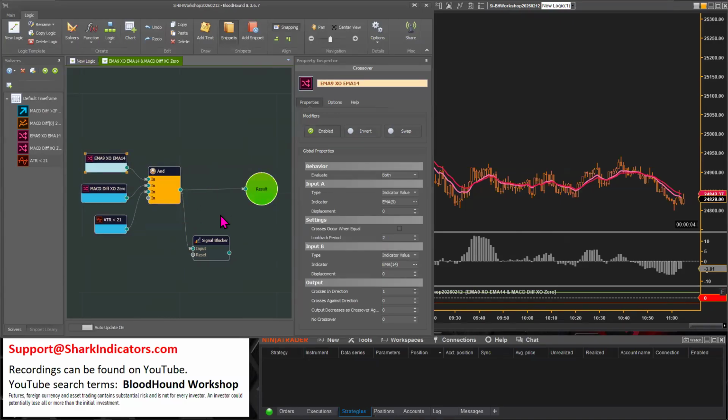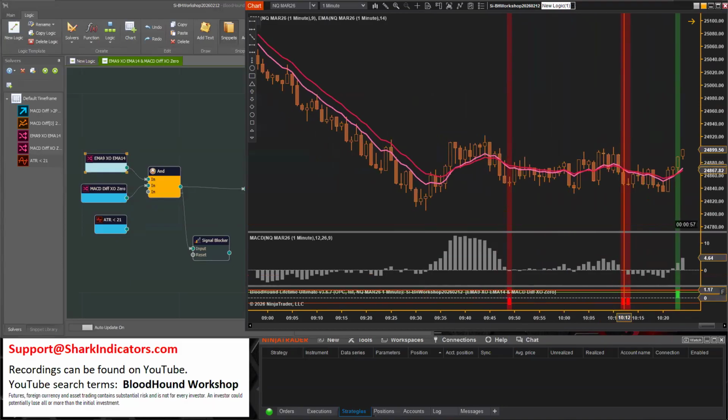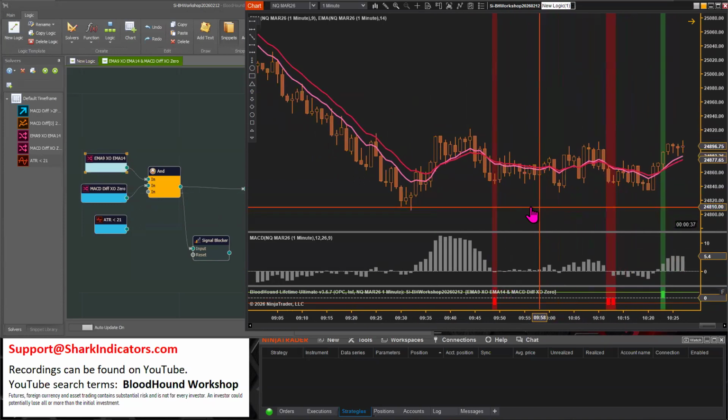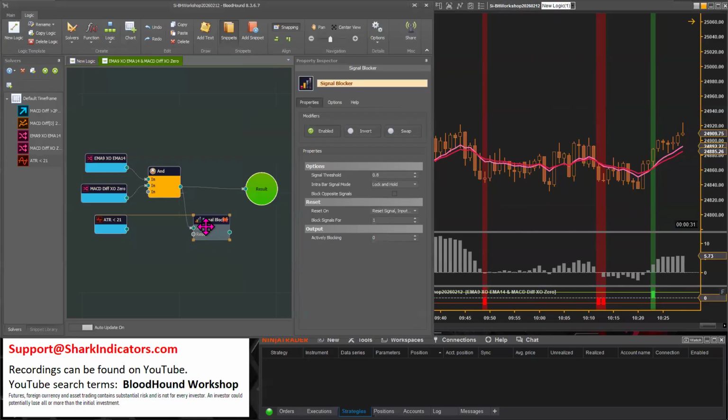So what that means is, let's disconnect that. It is possible to get a signal with 2 bars in a row, which for most people's day trading is not a problem. Typically, your trade's going to last more than 1 bar. So this extra signal usually is not a big deal. But if you do want to clean that up and reduce this down to 1 signal, then we can just use the signal blocker.